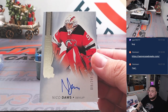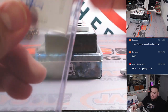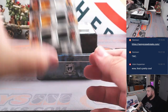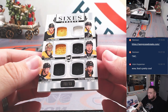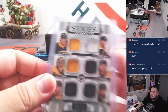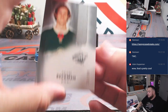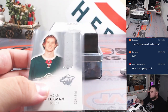Then we got Nico Hischier, 15 out of 249. That's for the New Jersey Devils, which is going to Matt G. And we got the sixes for the Bruins going to Matt. That's Pastrnak, Marchand, Rask, McAvoy, Hall, and Patrice Bergeron, 15. Yeah, that's a sick one, man. I mean, don't try to grade that, okay? And last but not least, just a rookie base of Adam Beckman for the Wild at 249. Wild is Martin Clark.